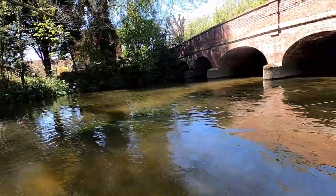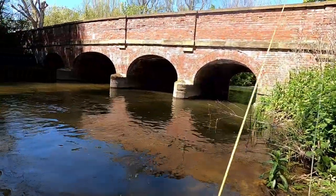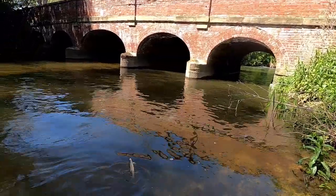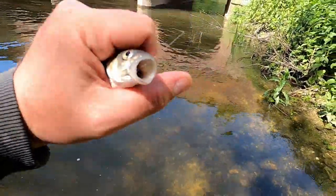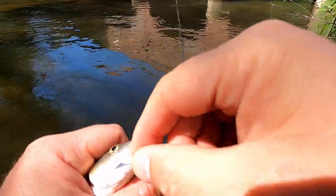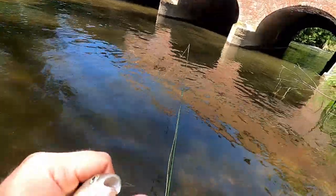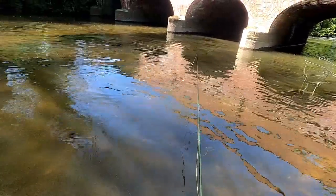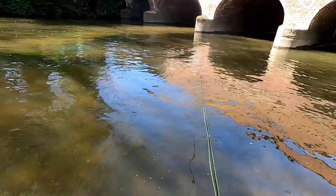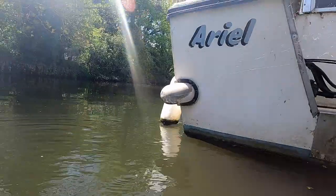Oh, we're in. What have we caught? Huh, tiny little chub. Well, there we go. Tiny little chub, look at that. Worth doing that. It's a barbless fly, but oh, there he goes. Okay. Oh no, that went out my way.